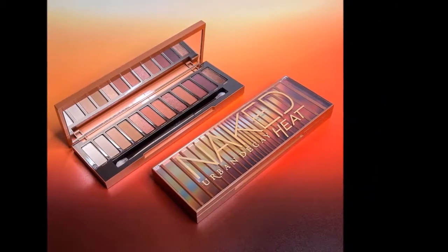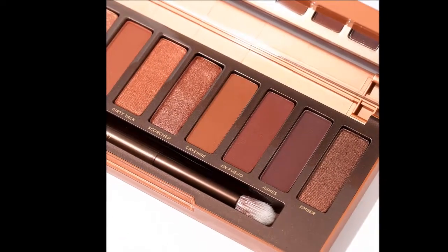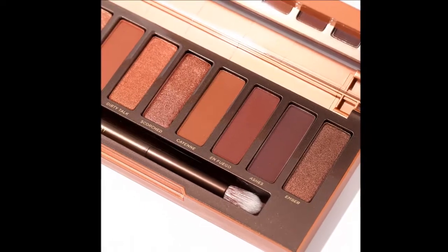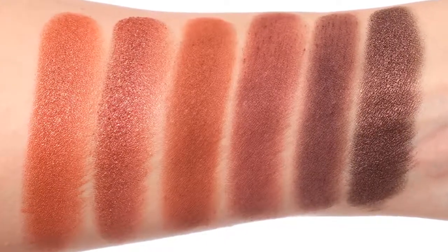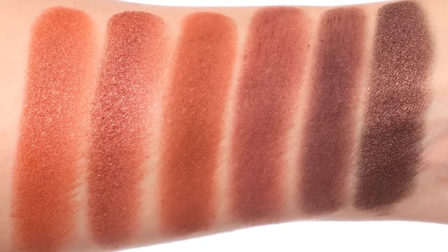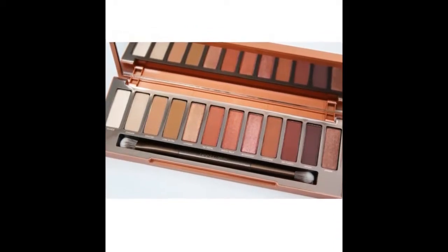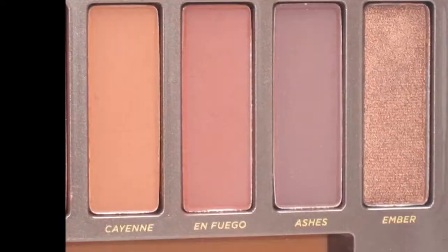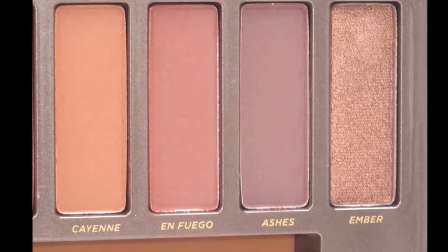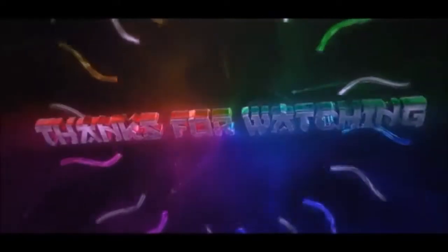CI 77400 copper powder, CI 77510 ferric ferrocyanide, CI 77288 chromium oxide greens, CI 77510 ferric ammonium ferrocyanide, CI 19140 yellow 5 lake, CI 77289 chromium hydroxide green, CI 19140 yellow 5.